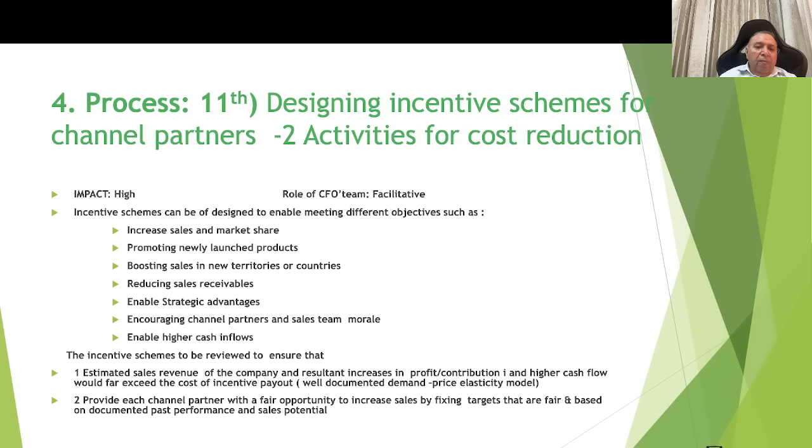And number 2 is provide each channel partner with a fair opportunity to increase the sales by fixing targets that are fair and based on documented past performance and sales potential.